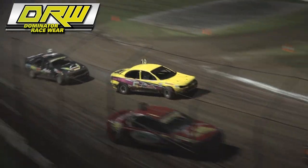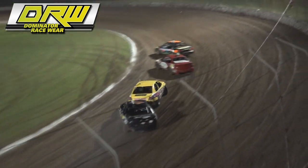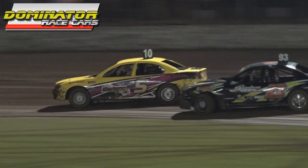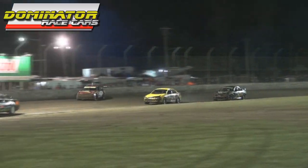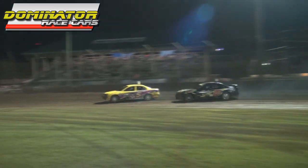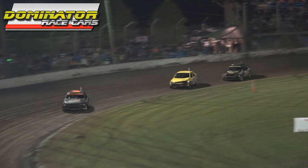In second place, it's the 18 of Daniel Jewett. Then the battle for the minor placings. Steve Jordan gets off the curb. Noakes looks to get underneath. And our fourth place car rushes right up to the fence. That was Steve Stubbs. He goes from 4th to 6th. So our leader has 4 laps to go.